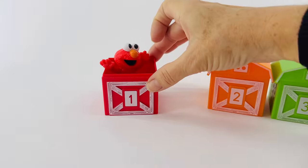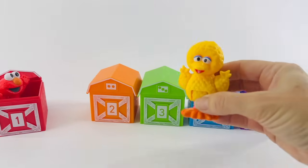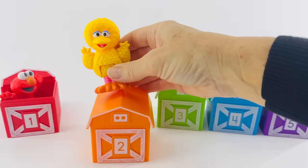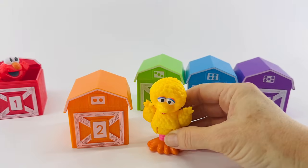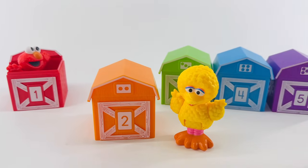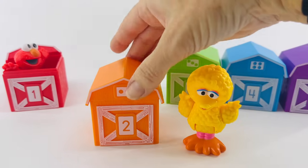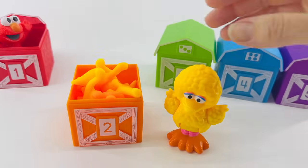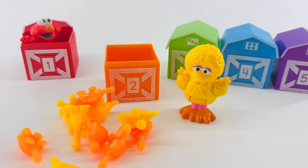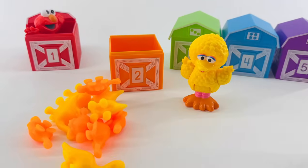Thanks, Elmo. What about Big Bird? Which home should Big Bird live in? Well, this house is orange, just like his feet, so he should live in this one. Let's bring it forward. Can you help me count the dots and see what number's on this house? Thanks. One, two. That's the house number two. And it's orange, just like Big Bird's feet. Let's open it up and see what's inside. Oh, wow, it's more dinosaurs. But these look like way more than two dinosaurs. Why don't you help me count them? They're yellow and orange, just like Big Bird.